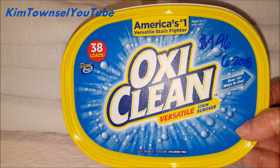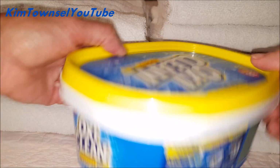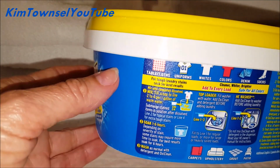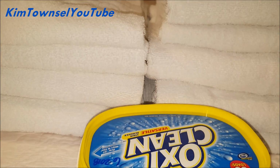So I won't be buying it again. You may have different results if you have a really super stained item that you're going to be using to soak, but I tried it, and no.